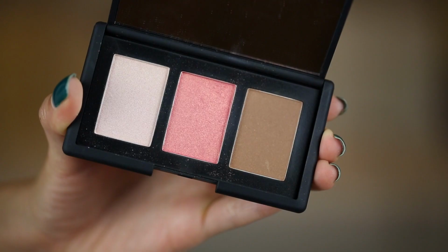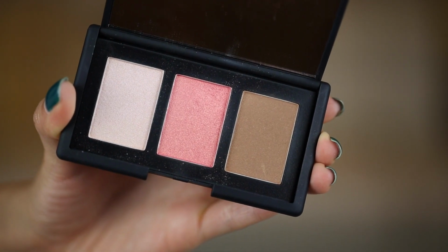My next favorite this month is the Narsissist Cheek Kit. This comes with all three of NARS's most famous cheek products. It has the Orgasm Blush, which works on all different skin tones, and it looks really great on my medium complexion. It also has the Laguna Bronzer, which again is a very wonderful shade for my complexion. It's not too orange and it's not too muddy. It just seems to contour my cheeks really well.